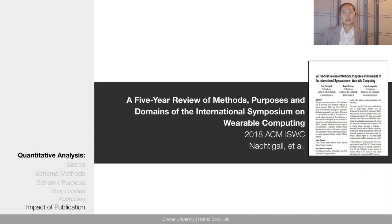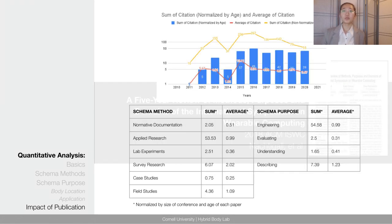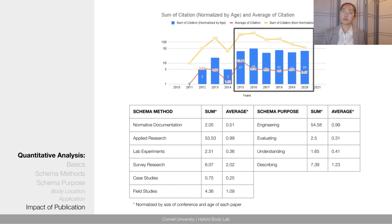Although we are surveying existing papers in their current state, measuring impact of paper can show insight into what the domain needs. To do so, the reference paper Noctigal et al. analyzes the number of citations each paper has. Inspired by its methods, we also analyze the impact of publications utilizing the number of citations. We found that papers from 2015 are cited the most on average and are most impactful. However, post-normalizations, we see consistent impact from each paper in the latter half of the decade. We have also analyzed the impact of paper based on schema method and purpose. Applied research and engineering papers have the most number of total normalized citations.